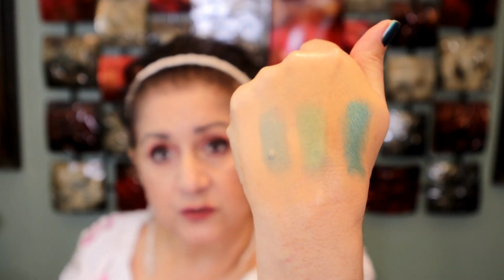Their eyeshadows are really like no other. I really haven't had a fail with any of them. They're all so pretty. Look, they match my nails. So pretty.